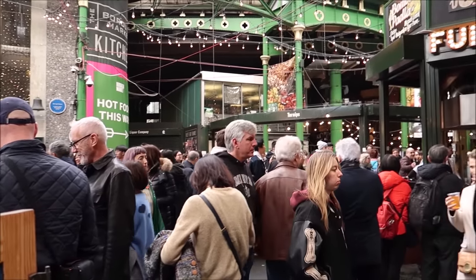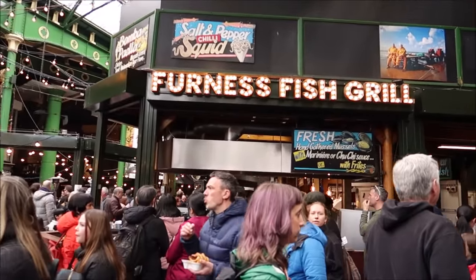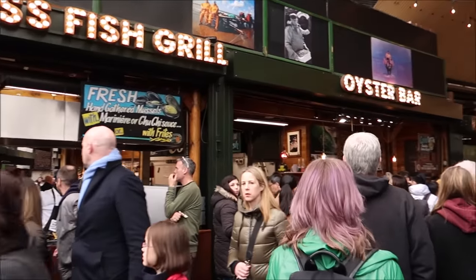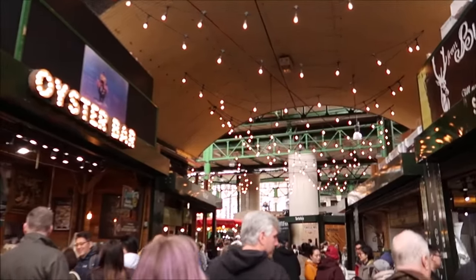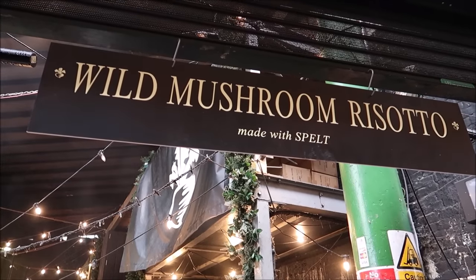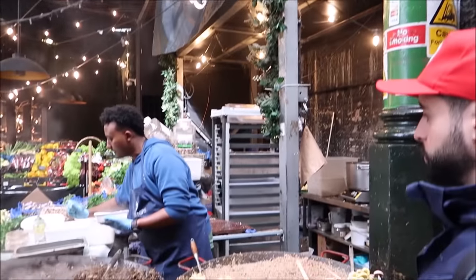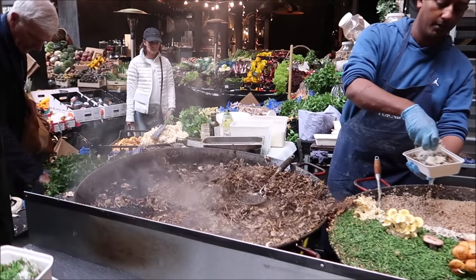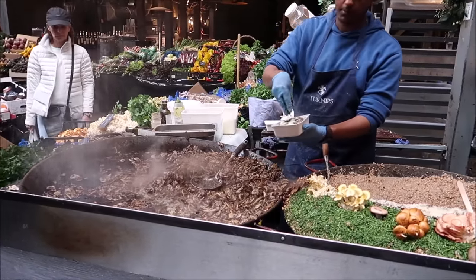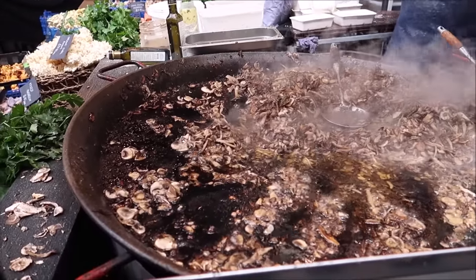It's definitely a very popular spot. Lots of people are all gathering around. They've got a little oyster bar here, and I just like all the lights up here as well. Look at this amazing wild mushroom risotto stand. Man, they're actually cooking it up right in front of us. Look at this. Holy moly. Look at all those mushrooms.